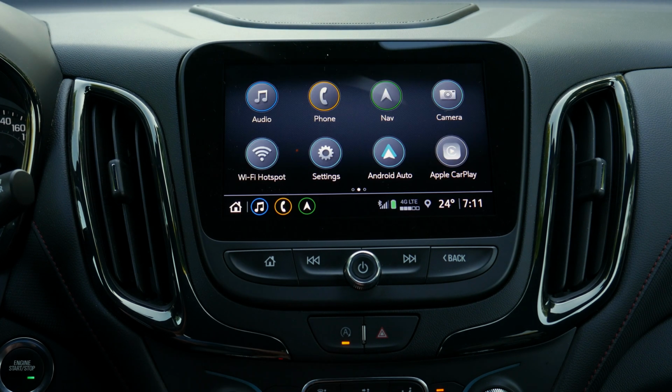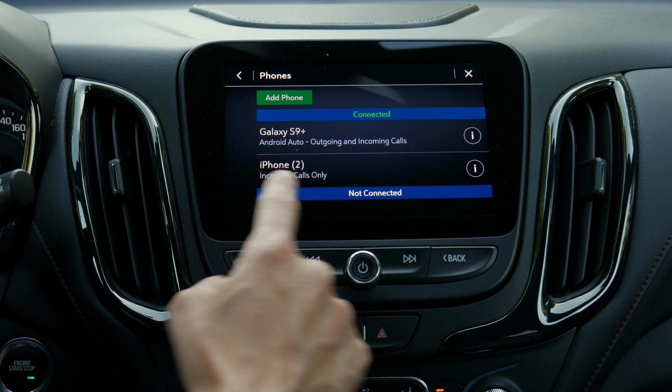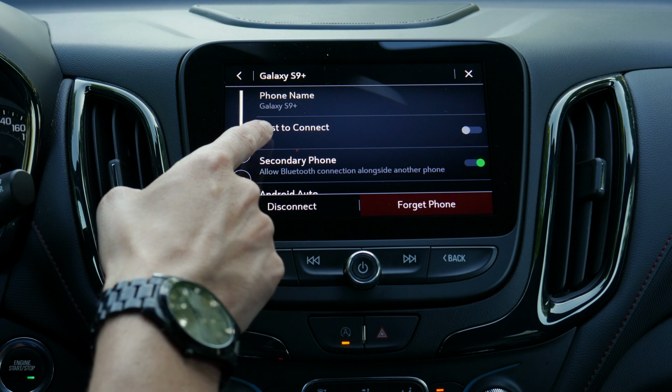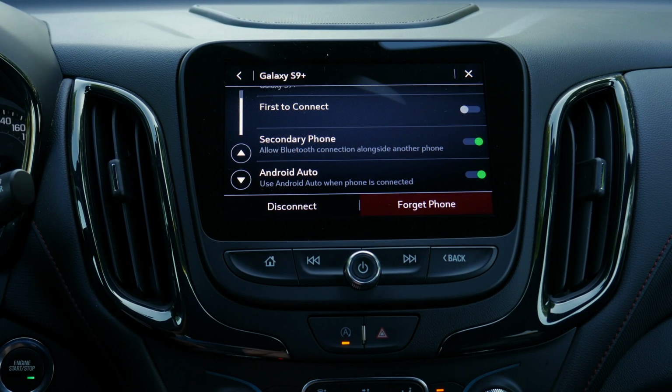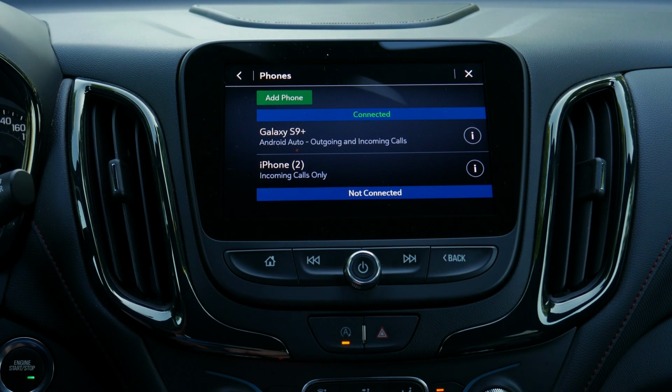You can go back, press your buttons there, go back home. If you hop into settings, you've got both phones that are connected. So you press the little icon there. First to connect. So if you have multiple phones connected, who's going to get connection priority? Do we want one acting as a second phone? Turn off CarPlay, etc. Moving back, you can see both phones there.